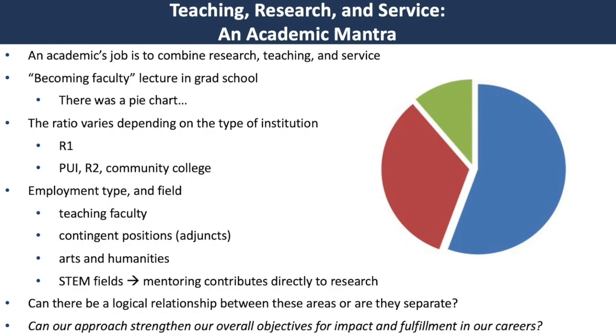Okay, so teaching, research, and service, this is really a mantra in academia. An academic's job is to combine these three pillars in one way or another. And the first time I ever heard this was at a becoming faculty lecture while I was in grad school. They put up a pie chart that looked a little bit like this.